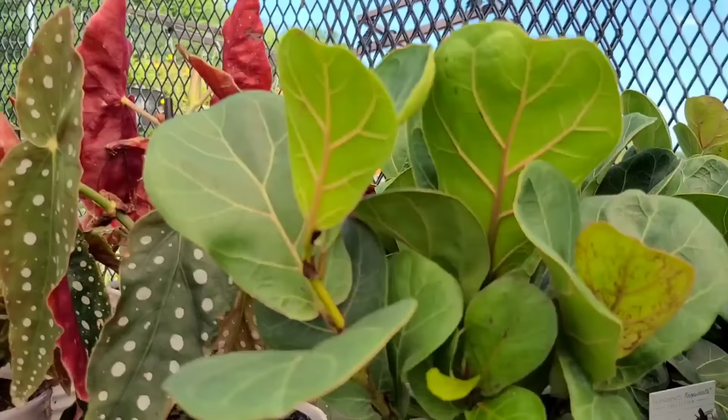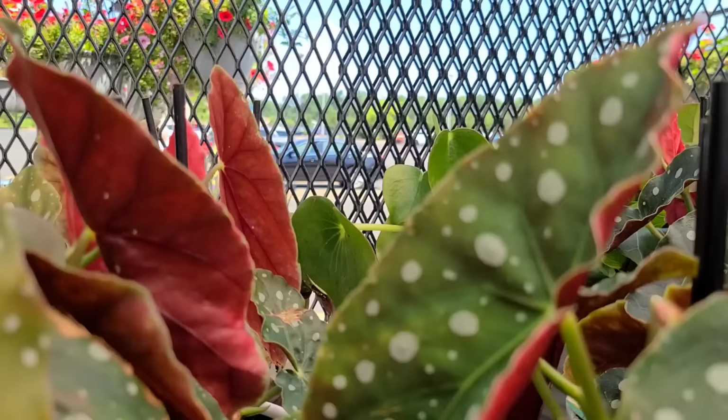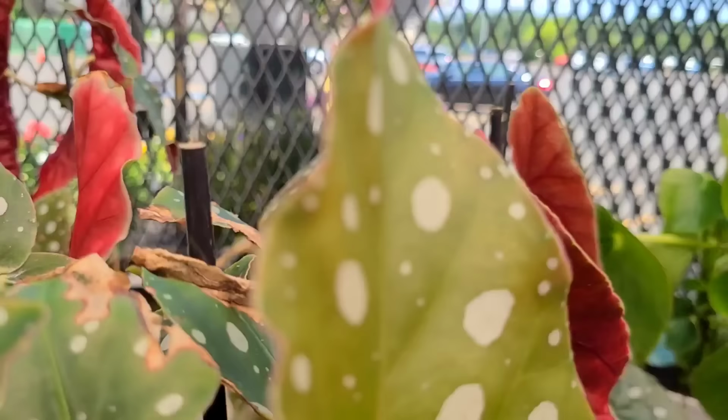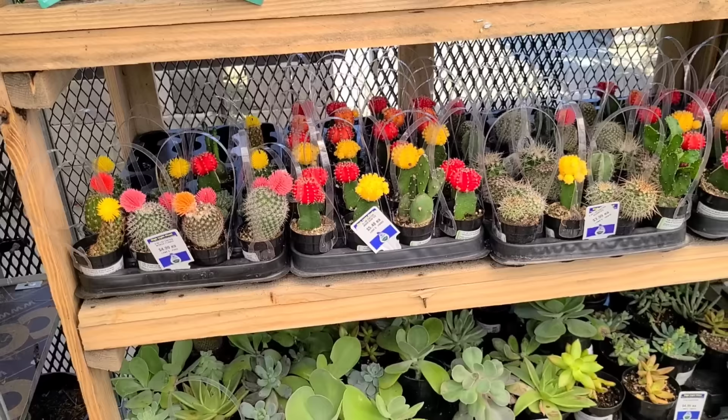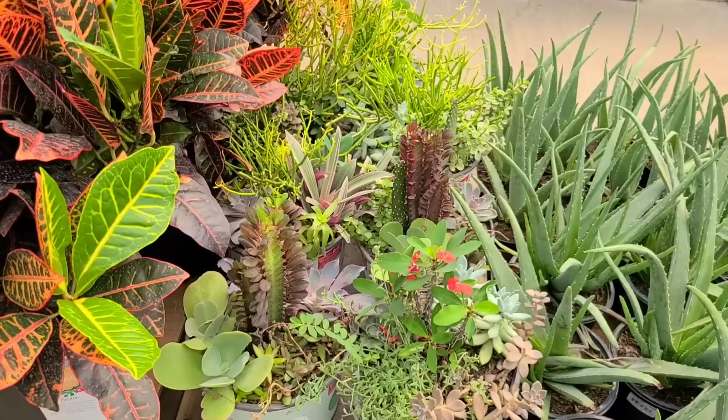Because they still have all these maculatas, and it makes me really sad. I genuinely want to buy all of them and make them look pretty again, because it's one of my favorite plants. Sad polyboitra back here, but yeah, guys, come and buy the begonias. It makes me sad. And lots of weird little cacti. I am always drawn to the bluish colored ones, but your girl does not need any more plants right now, honestly.